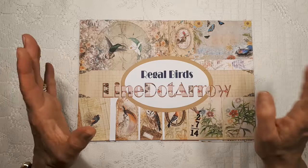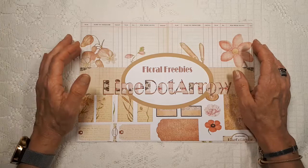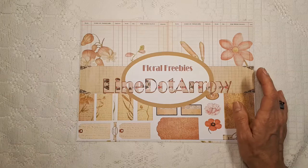But I also have to tell you about the freebie pages that I will upload in my Facebook group. And that's the challenge where you don't have to buy a kit, but you can be involved in the group doing a challenge also, because not everybody is able to buy a kit every month. So I made these floral freebies, and they go well with both the kits, the Regal Birds and also the Summer Bloom celebration kit, sorry.